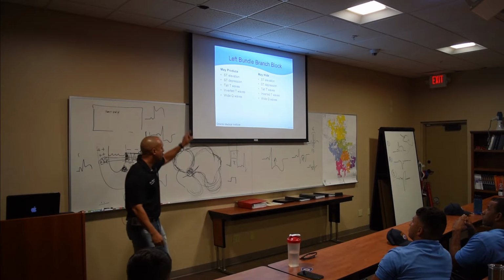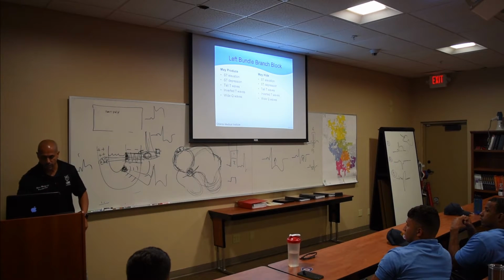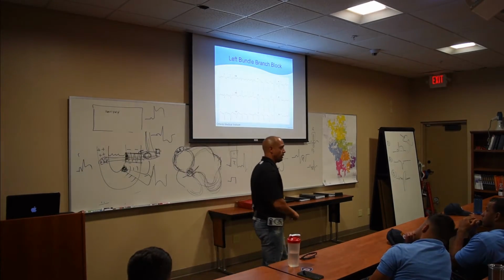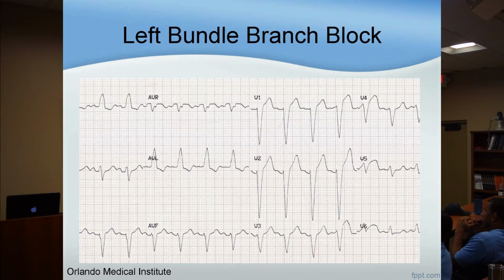It's a STEMI. Think about how many people would die if this is a new onset or if they actually have an MI with left ventricular involvement from the bundle branch block. So you go to lead 1. Is that QRS wide? Go to V1, down or upwards? Down. So what is it? If I took this ECG and turned it clockwise, which way is my ECG facing? Left. Left bundle branch block.